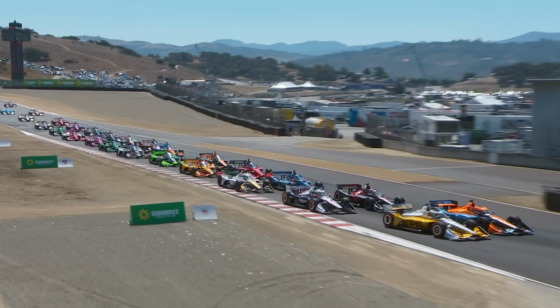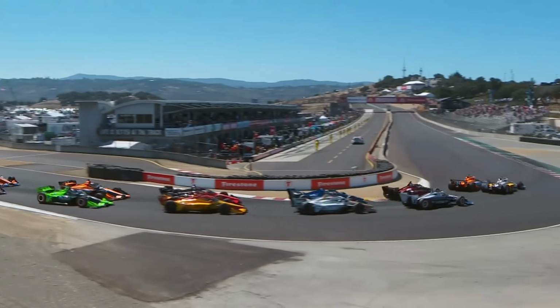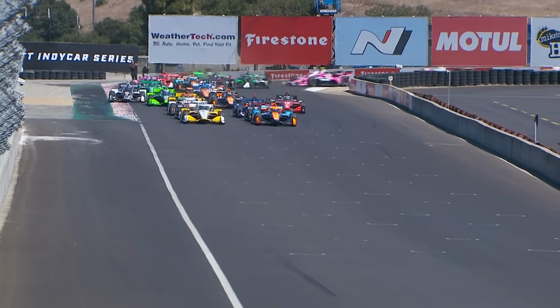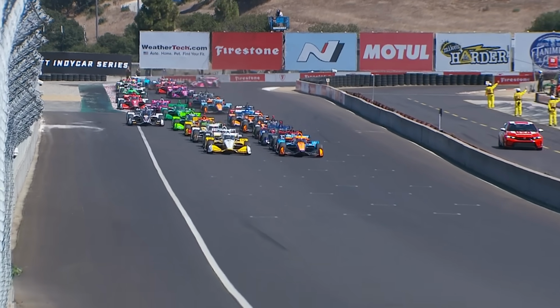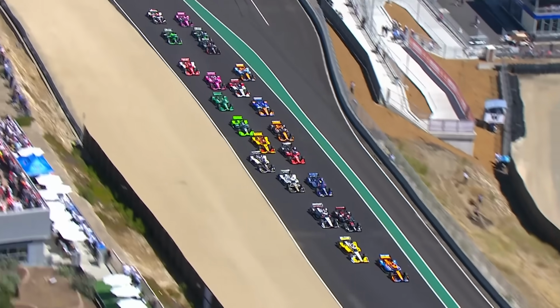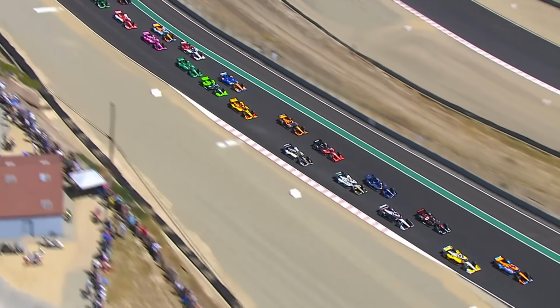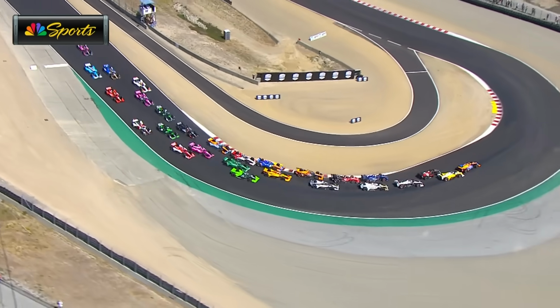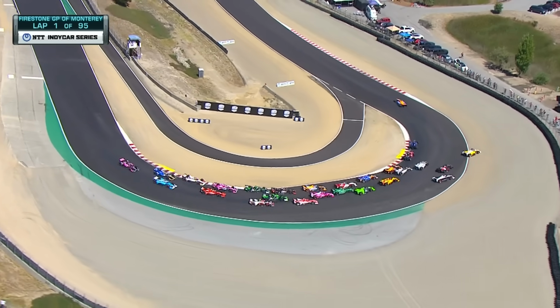Who will be the cleanest, who will be the fastest, who will be the best to finish this 2023 NTT IndyCar season off. This is the Firestone Grand Prix of Monterey, and already several cars are out of their respective columns, like Colton Herta. Herta was way out wide, trying to grab positions at the line as Rosenqvist leads the field down into the Andretti hairpin. We've seen side by side and 1 and 2 before, but there's contact.